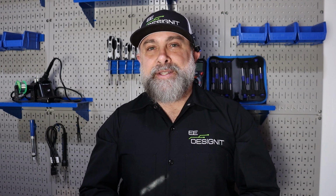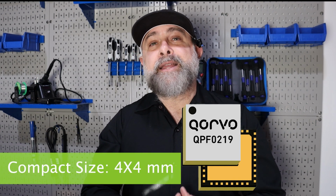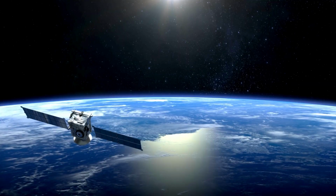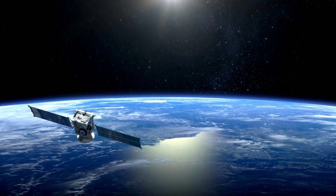It can be used for radar systems, communication systems, and advanced military applications. What really sets the module apart is its small size of 4mm by 4mm. It's the smallest module of its kind, making it perfect for space-constrained designs.